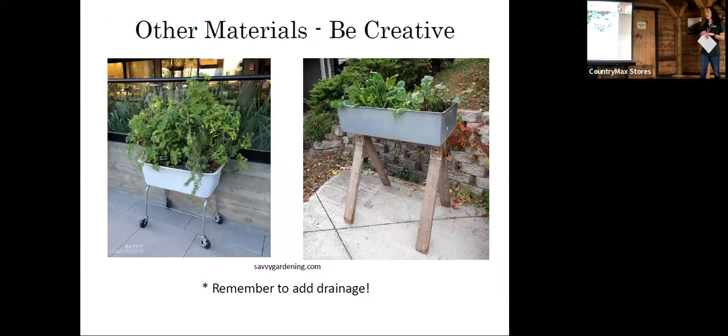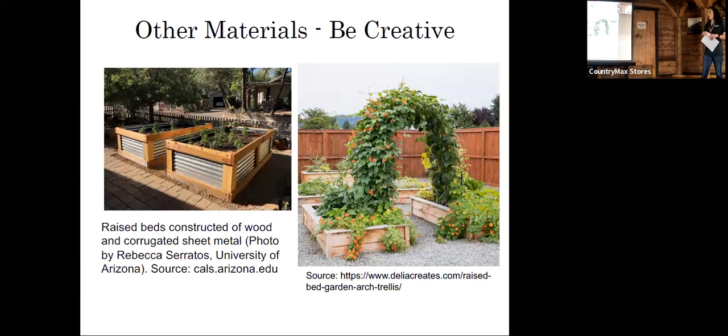And just get creative. Look around, see what you have. What can you turn into a raised bed? The one on the left looks like one of those carts from the laundromat that they turn into a raised bed. The one on the right looks like a galvanized tub on some sawhorses. The biggest part of this is just to add drainage. Make sure you add some drainage holes to the bottom so that your plants don't get waterlogged.